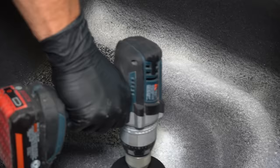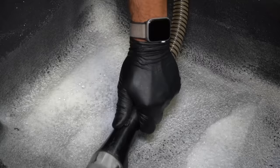Moving inside to the carpet now, and I have to say that I'm a bit surprised by how clean the rear carpets were considering how disgusting the rest of the interior was. I guess the rubber floor mats did their job well and protected the carpet, which means a little less work for me today, but the areas around the edges of the floor mats definitely need some attention.